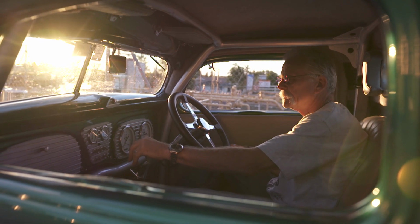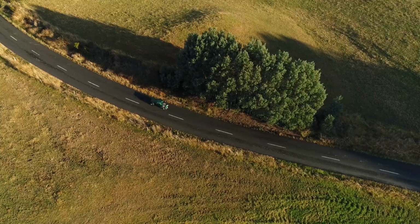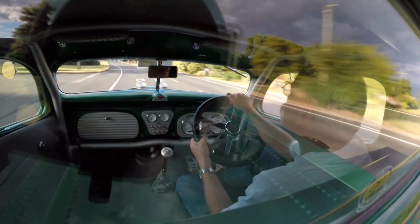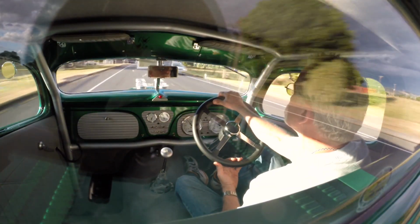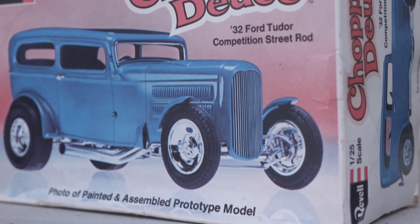I remember vividly, and I still often think about it, I would have been 12 or 13, living in Upper Hutt, and there was this 34 Coupe, it was purple, and it laid a patch coming out onto Main Street. When I saw that, that just blew me away. I'd started to build models of cars, and just to see that car in real life, that hooked me.